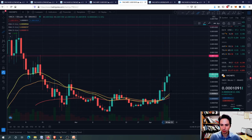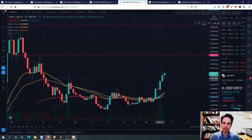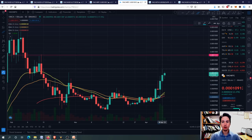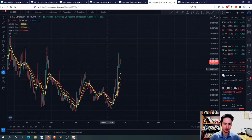And right now we will consolidate a bit after a pump up. Of course, we will consolidate a bit, letting the 20-day and 30-day and 50-day EMA reach the price. This is very huge, guys. We have to wait till it reaches the price, but right now we are sitting in a very good scenario for 1inch. So let's see 1inch against Ethereum as well in the daily frame.